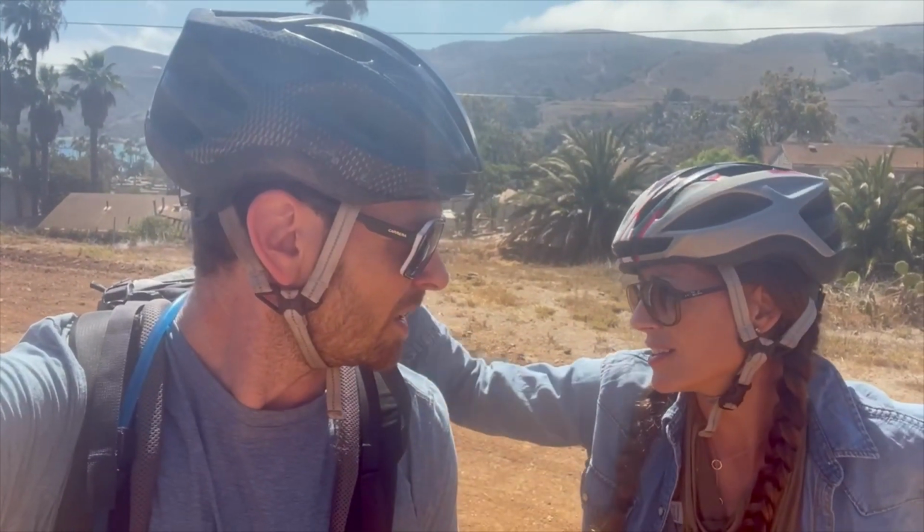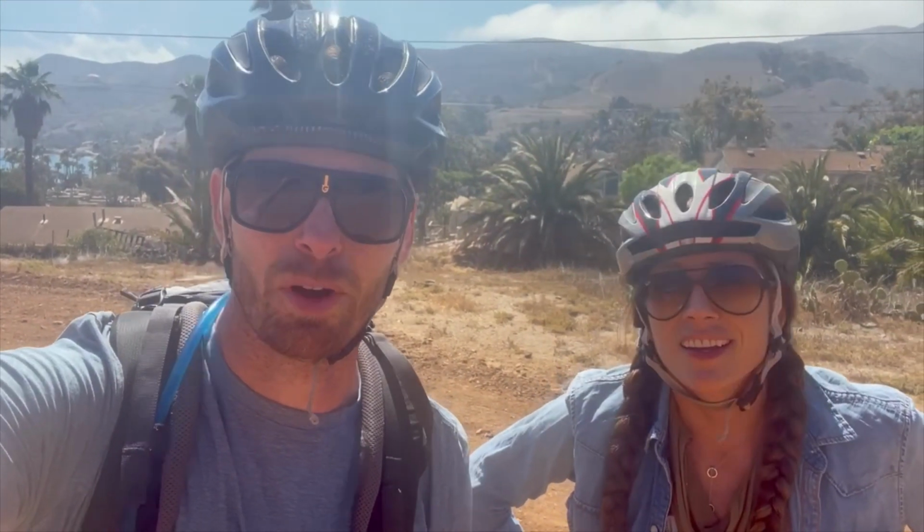And John's a martyr because he's the one carrying the pack today. It's not very heavy. Most of our gear is not in it anymore. But it is rubbing at my back in a really bad way.